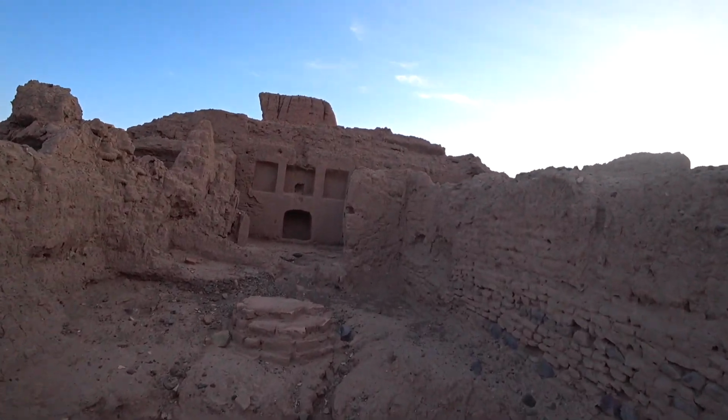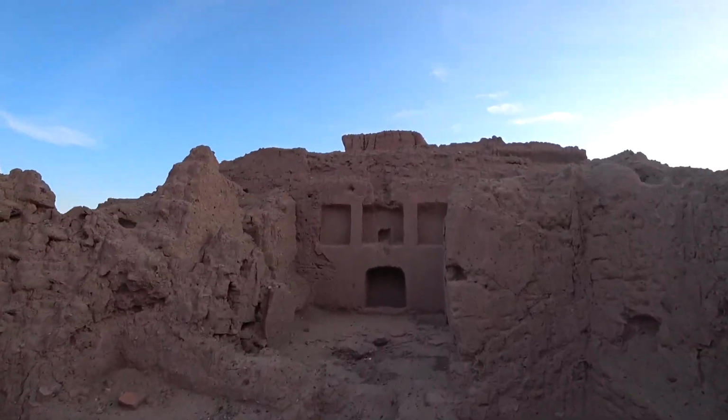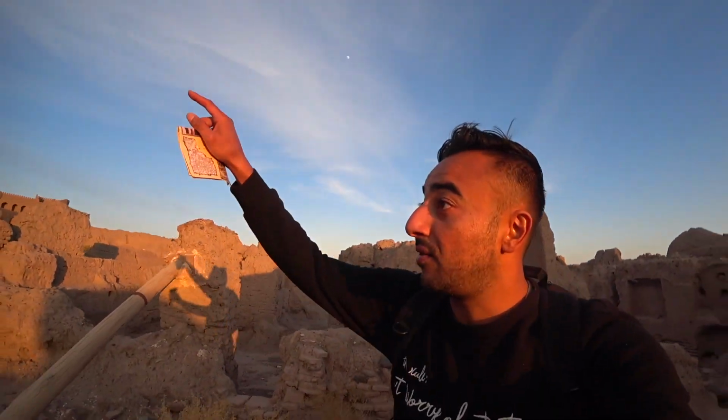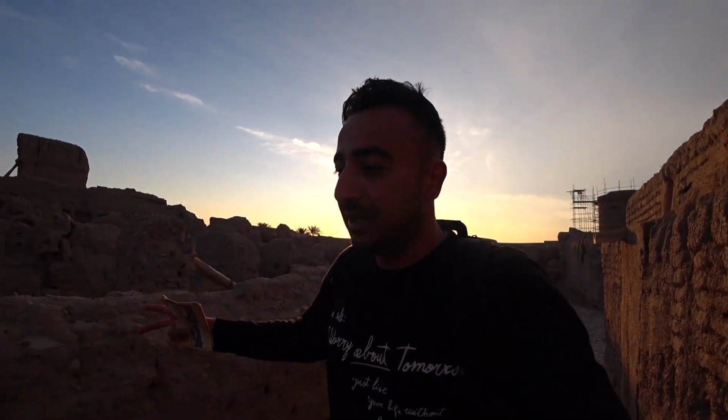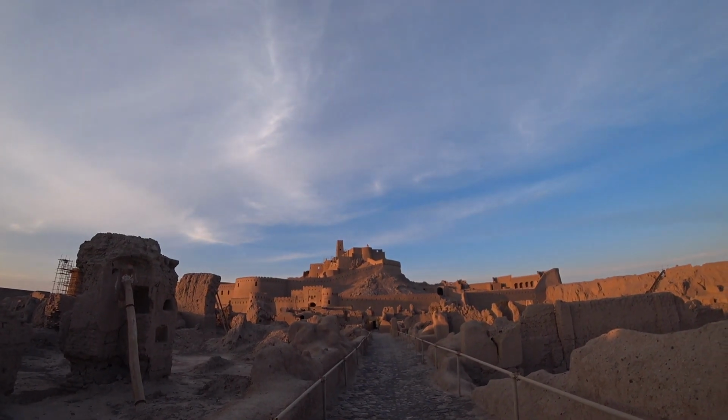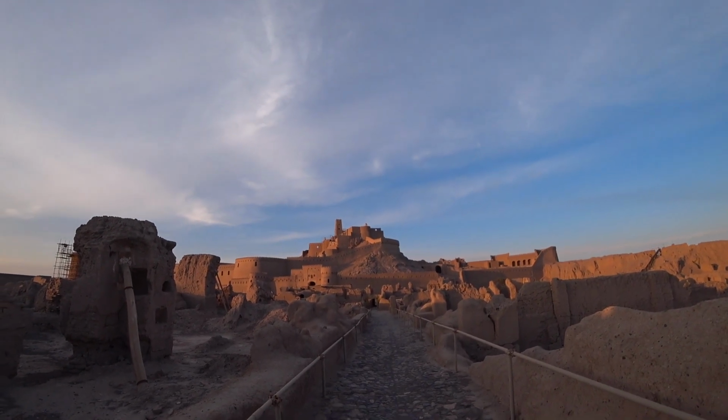This actually is the original, I believe. This is not what the UNESCO Heritage Organization has rebuilt here. They are rebuilding that, not this. So this to me is actually really interesting, even though it's ruins and rocks. But look at this for a sight. This is actually quite impressive.